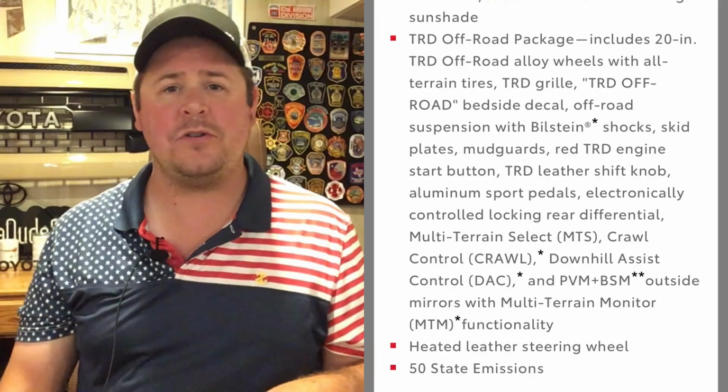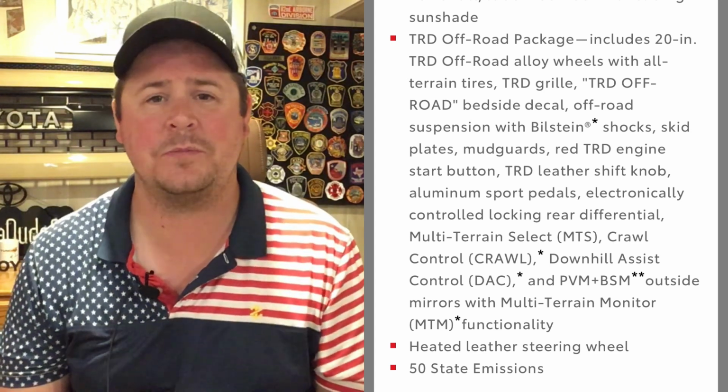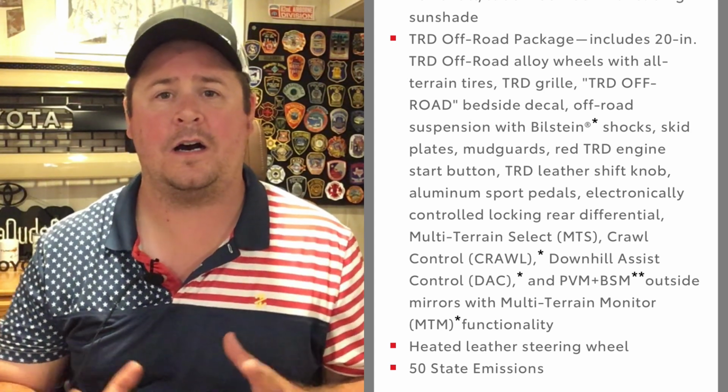Another great thing, and I mentioned this in the video earlier, the TRD off-road package isn't just what it used to be, which is a wheel and all-terrain tire setup and some Bilstein shocks. I mean, you get your Multi-Terrain Select, you get your locking rear diff, you get some stuff that you were never able to get that makes the TRD off-road package a little more functional than it's ever been. So for me, it's a no-brainer. You absolutely need that TRD off-road package on these trucks.